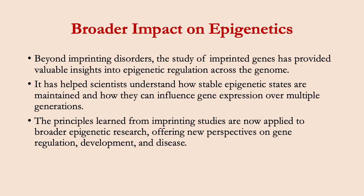What is the broader impact on epigenetics? Beyond imprinting disorders, the study of imprinted genes has provided valuable insights into epigenetic regulation across the genome. It has helped scientists understand how stable epigenetic states are maintained and how they can influence gene expression over multiple generations. The principles learned from imprinting studies are now applied to broader epigenetic research, offering new perspectives on gene regulation, development, and disease.